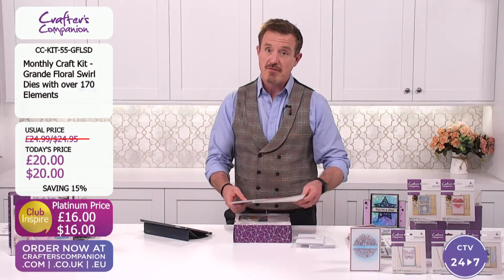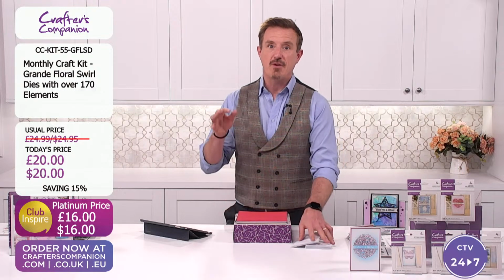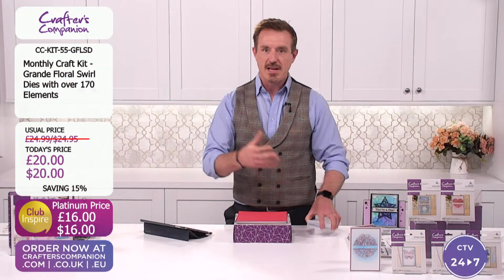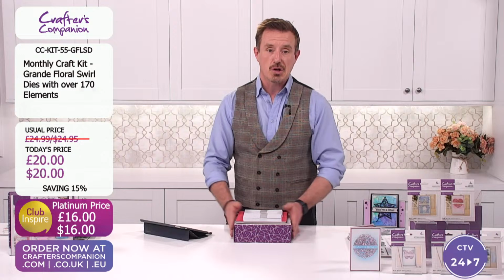But once again, if you're fairly new to crafting and you're looking for a one box wonder where you've got everything, you've got your papers, you've got your embellishments, you've got your stamps, you've got your dies, you've got the coordinating cardstock, then look no further.